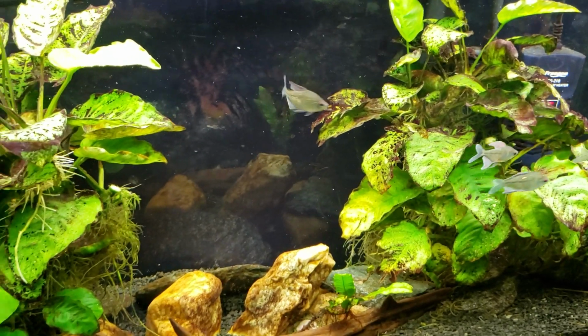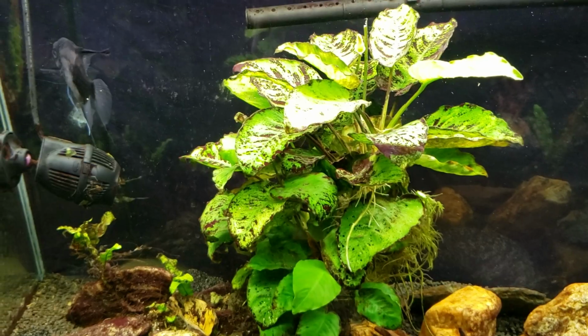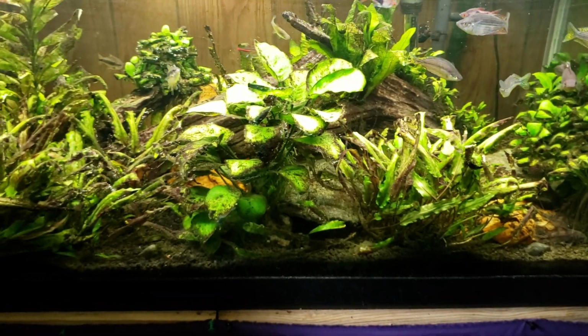So we might do something different to this tank now that it's opened up a little bit. And by different, I mean maybe add some more fish or something. We'll see. Who knows? But moving on. Coming down here to my 40 breeder.